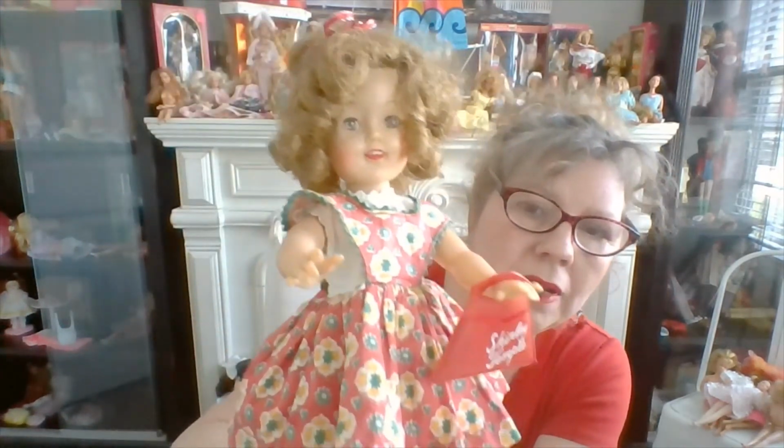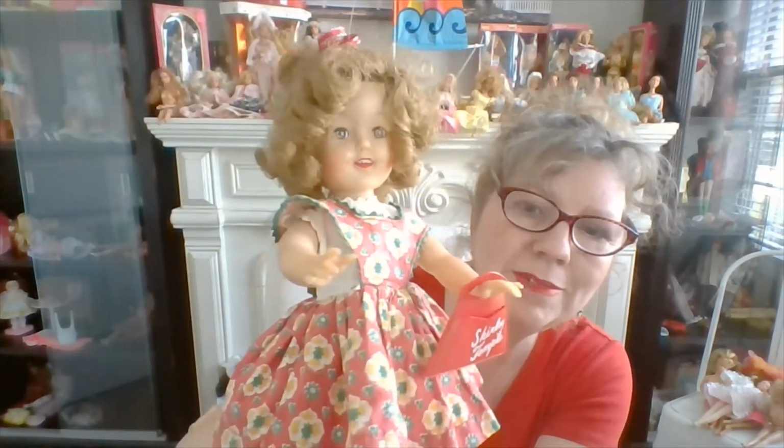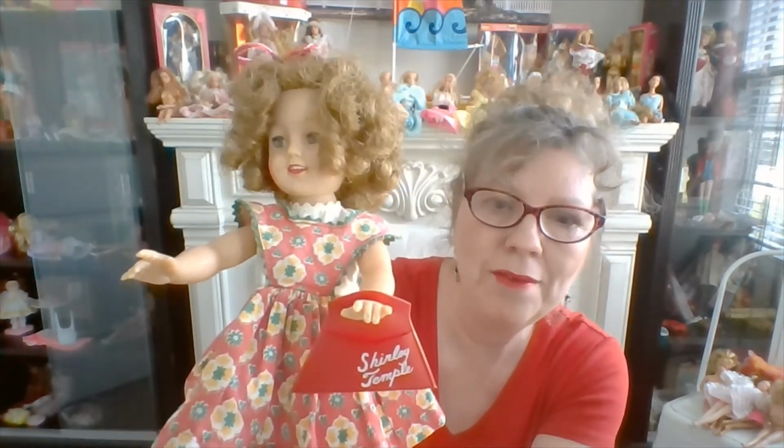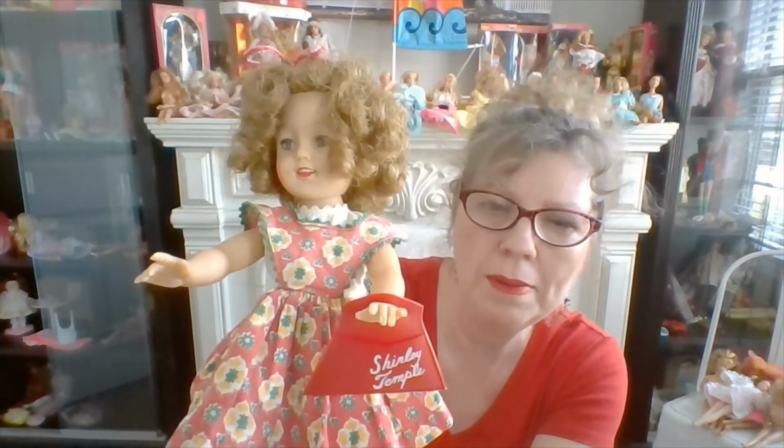I have a couple of other dresses. They're not in as good a shape as this one. I have one for sale on eBay, but it's not as good. This one has the shoes and the socks. Look at this little cute. Now, I have several other Shirley Temples, but today I'm just going to show this one. I need to show all my Shirley Temples. I don't have a lot, but I have about 3, 4 maybe.